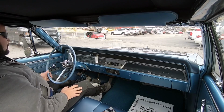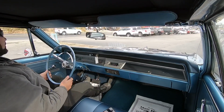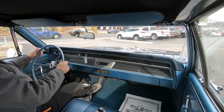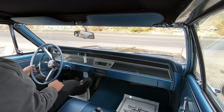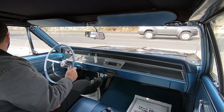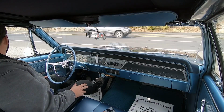All right. So our gas gauge is maxed all the way out. Could mean that it's unhooked from the tank or that it's full. We'll find out.